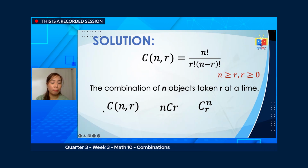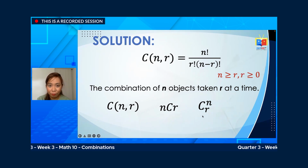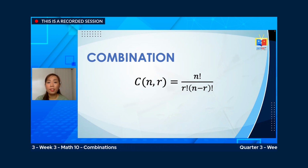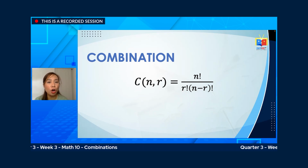It could be this, something that looks like your permutation. It could also be this. This is more familiar if you are using your scientific calculator. Or this one. In tertiary levels, they are also using this notation for combination. But for our discussion, we will be using this. The formula for combination is combination of n objects taken r at a time is equal to n factorial over r factorial times the quantity n minus r factorial. Remember that we have r factorial on the denominator for combination.